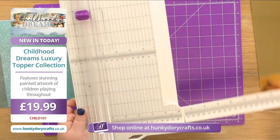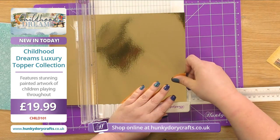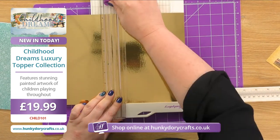So nice. Now I'm just going to cut down my mat and layer. So again, it's 6 inches by 8 inches for my gold.